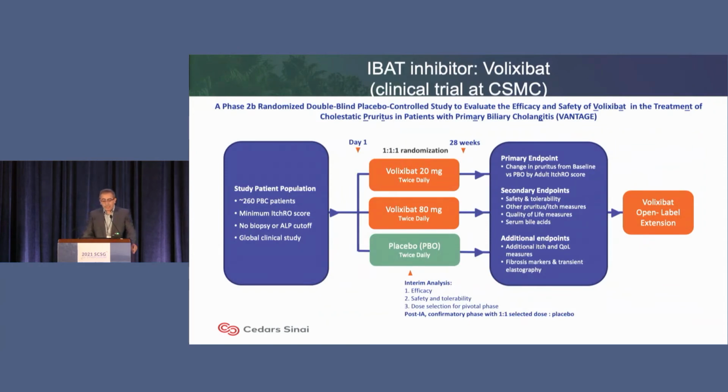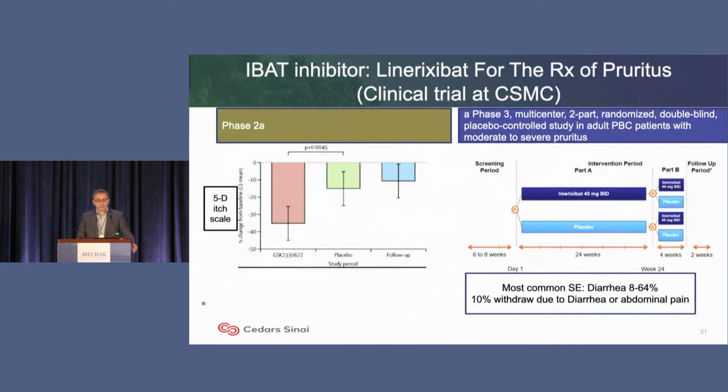Currently, it's being moved into a phase 2 dose-ranging study, and everybody is eager to see the result of the study. Another agent is Linerixibat. It's another IBAT inhibitor being developed. It's been shown in a phase 2 study to reduce itching through the 5D itch scale by 20%, as shown on the left side. And now it's being advanced into a phase 3 study.